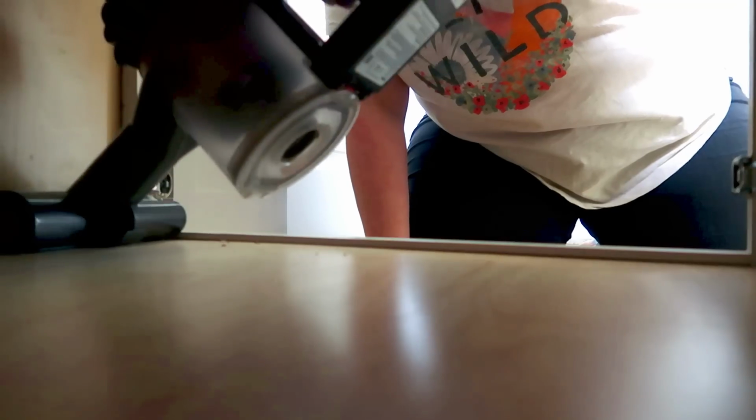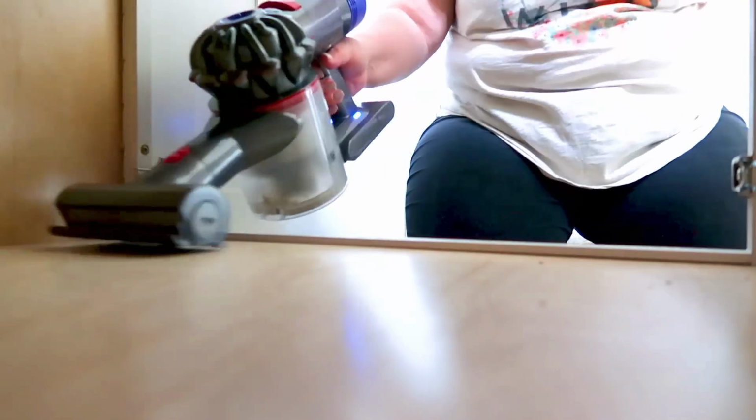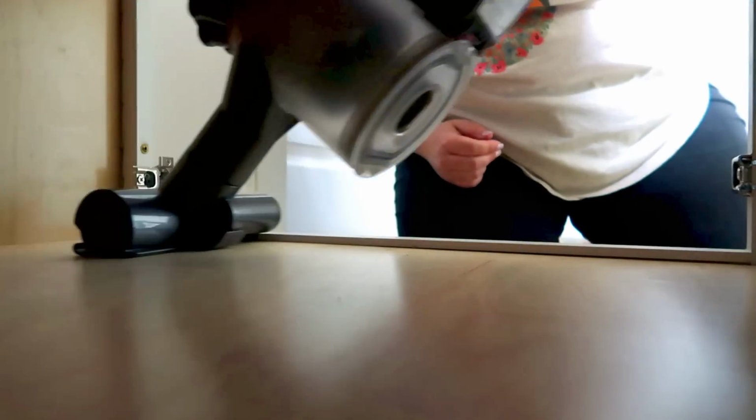Just using my vacuum real quick to vacuum out all of these wood chips, I think. I don't remember vacuuming out the cabinet before I put everything in it. So there was a little bit of wood chips from when they screwed these into the wall, the cabinets into the wall. So I'm just getting that cleaned out real quick, and then we're going to get the items put back in nicely.